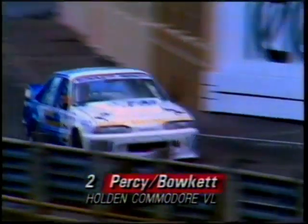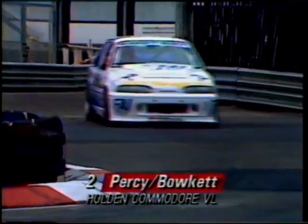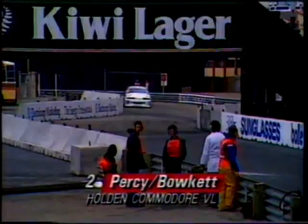130.77, which is an average speed of 127.31 kilometres an hour. And while we're on the subject of Percy and the Commodores, the new Commodore, the L, let's just have a look at what makes it tick in terms of specifications with Neil Crompton.